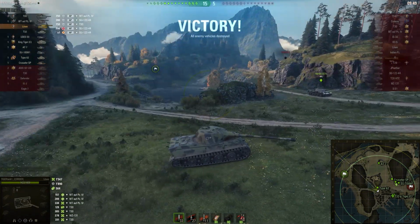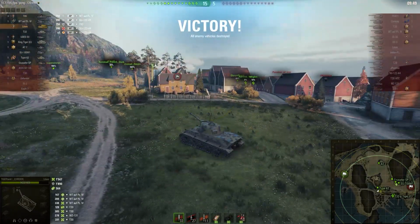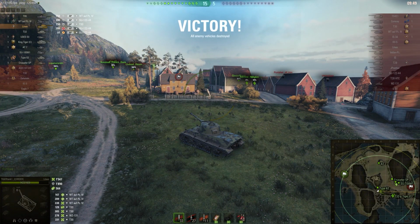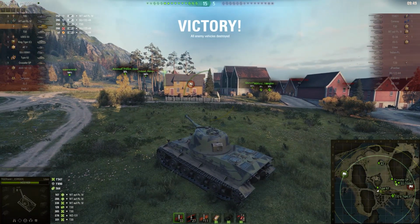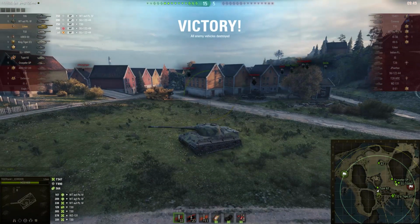It's not the greatest, it's not the worst, it's still great at being hull down. It's incredible at being hull down. Let's face it, it has 10 degrees of gun depression. Being hull down with this vehicle, if you can hide away from the artillery, this tank can be really, really good. But it is kind of situational.